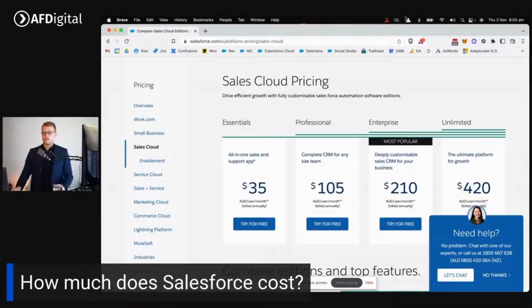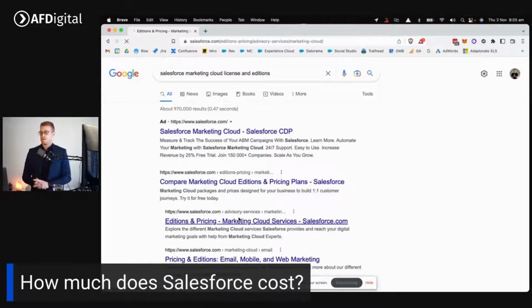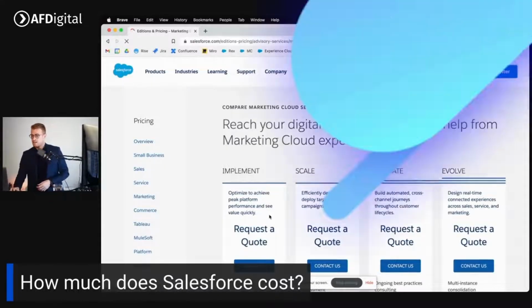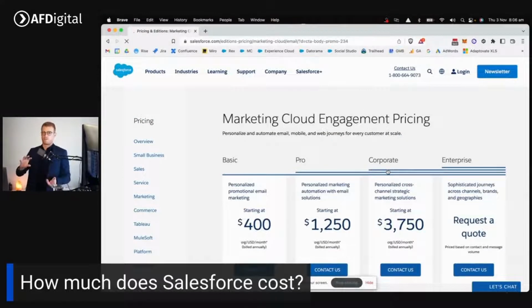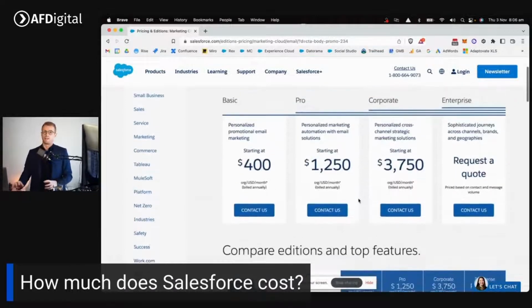Once you get into the Marketing Cloud, you can also look at Marketing Cloud pricing. So it's all very publicly available. And again, this is list pricing. Recently, for those that are familiar with Marketing Cloud, they've rebranded a lot of the products within Marketing Cloud. If you need any help navigating these, please reach out. So you've got Marketing Cloud starting at $400 per month. That's the basic. What we see most organizations go with is Professional Edition Marketing Cloud. That's about $1,250 per month.